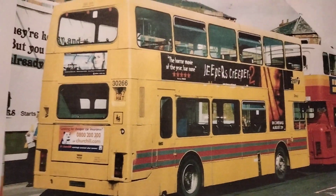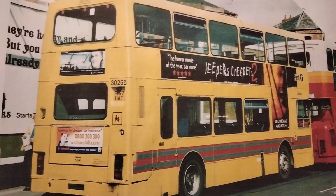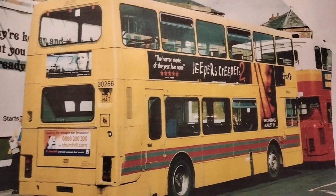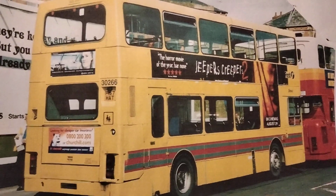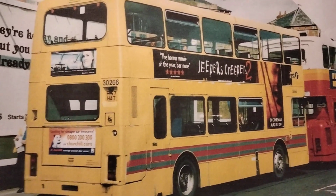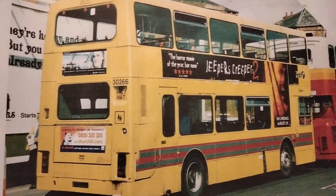In 1999, it was withdrawn and sold along with several others to Houston Ram of Sudden near Rochdale, who was a dealer and an operator, and they had an operation at the time called the Coachmasters, which it entered service with mainly on school contracts, hence the yellow livery. The Coachmasters were bought out by First in 2000, and this bus passed to First Manchester's schools operation as 30266, as you see it here.